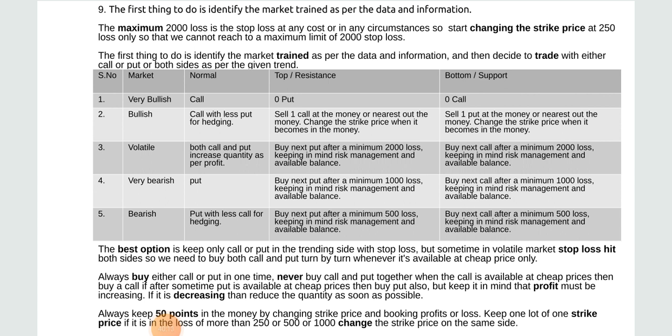The best option is to keep only call or put on the trading side with a stop loss. But sometimes in a volatile market the stop loss hits both sides, so we need to buy both call and put turn by turn, whenever it is available at a cheap price only. Always buy either call or put at one time. Never buy call and put together.